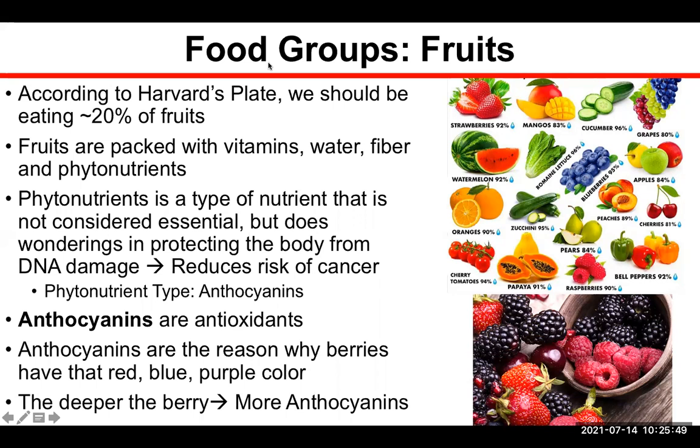I'm glad there's all this enthusiasm, but I don't want to go over class, and we're already at 10:25. But good discussions. So now I'm going to highlight some of the key food groups in the plate that Harvard mentions.